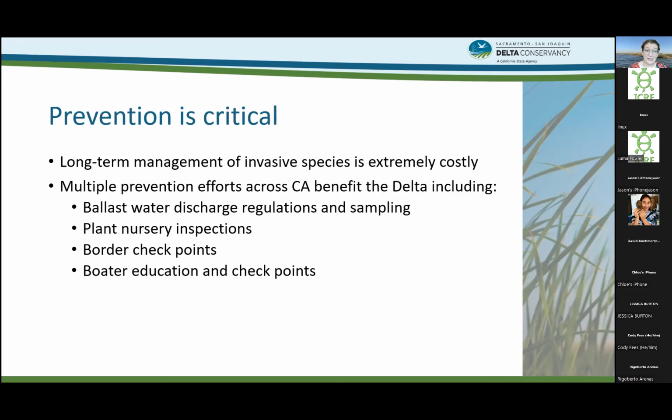This is not just because long-term management of invasive species is extremely costly, even if you aren't able to eradicate a species and you have to manage it long-term, but also because multiple prevention efforts across California benefit the Delta. There are some prevention efforts that are happening that really already apply to our region. That's regulations around ballast water discharge that are coming from the state lands agencies, and plant nursery inspections. So going to nursery facilities and checking to see if they are selling known invasive species as part of the horticultural trade. Border checkpoints within the state of California.